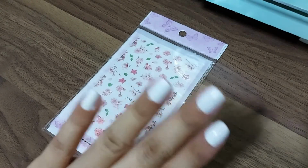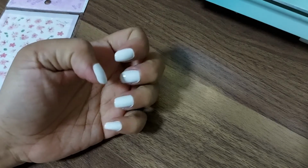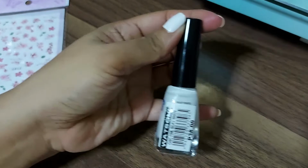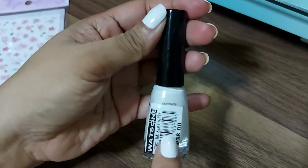Ayan. So, okay. So, hindi man perfect, pero nakabili na ako ng white nail polish. Ito yung hitsura ng white nail polish natin. This one is the, wait lang, hanapin ko lang yung shade. Ayan, ito siya. So, kabibili ko lang siya kanina kasi naubusan ako ng white. So, this one is the silky white from Chic. Ayan. So, Chic yung silky white. Just in case, maghahanap kayo ng ganitong white.